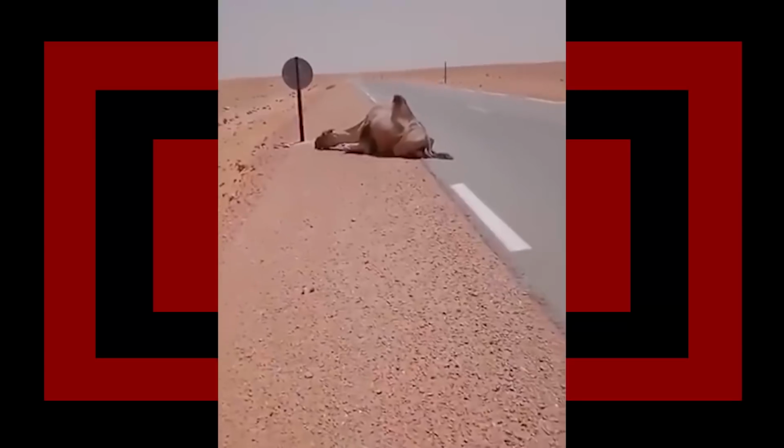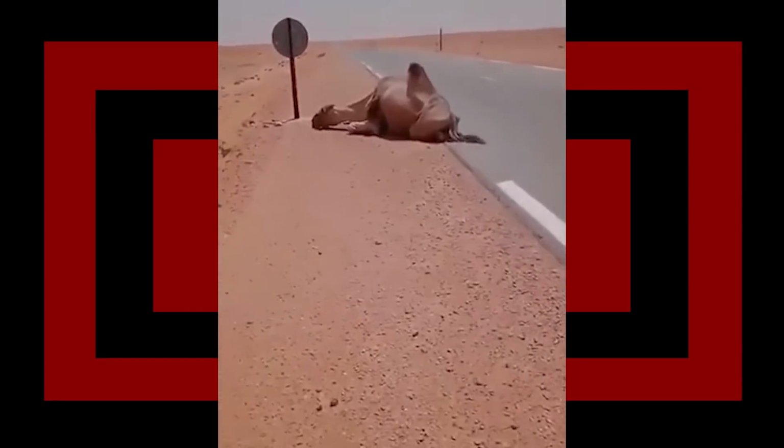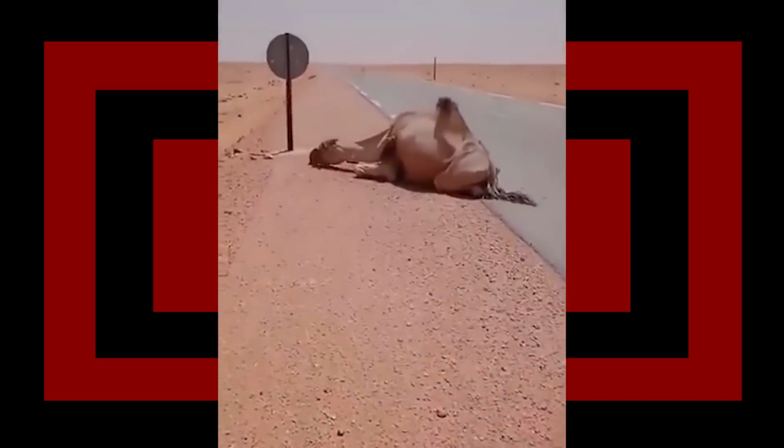Truck driver provides water to thirsty camel in the middle of desert. All right. Hello, camel. Are you resting and waiting for the rain?